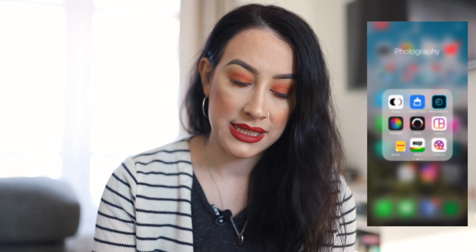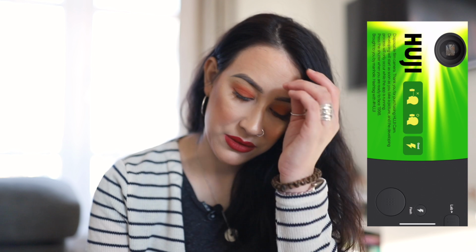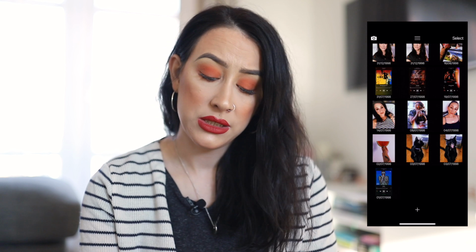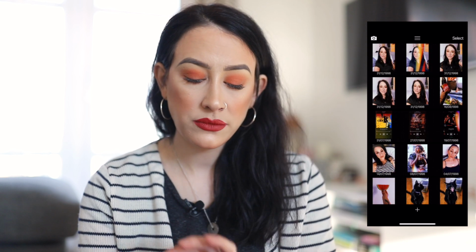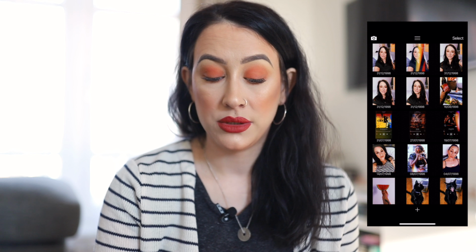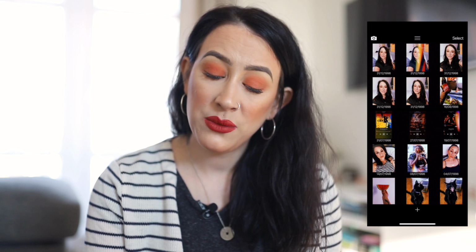So yeah, it's definitely not easy, but it's fun when you have that. Huji, that's what I was trying to explain. So Huji is very similar, however it will produce the photo straight away, so you can add a photo to the actual selection to then add the effect, or you can take a photo and it does it for you. So I quite like using this from time to time, not always, because it's not my favorite thing to play with.